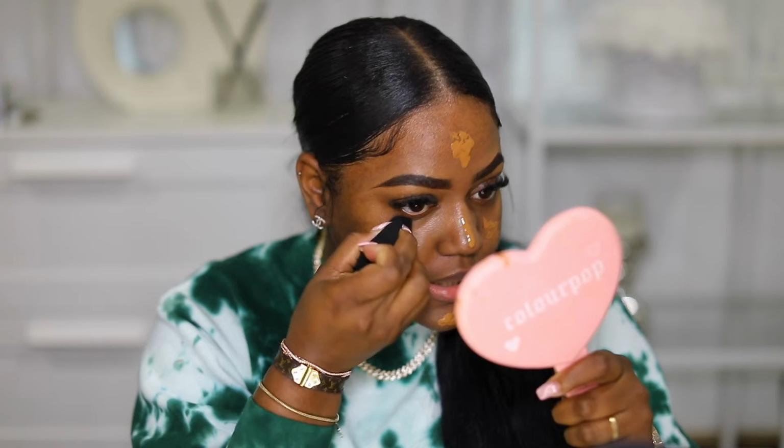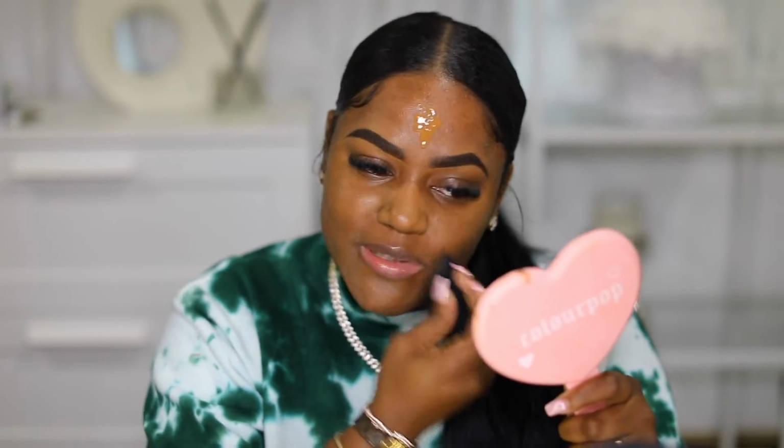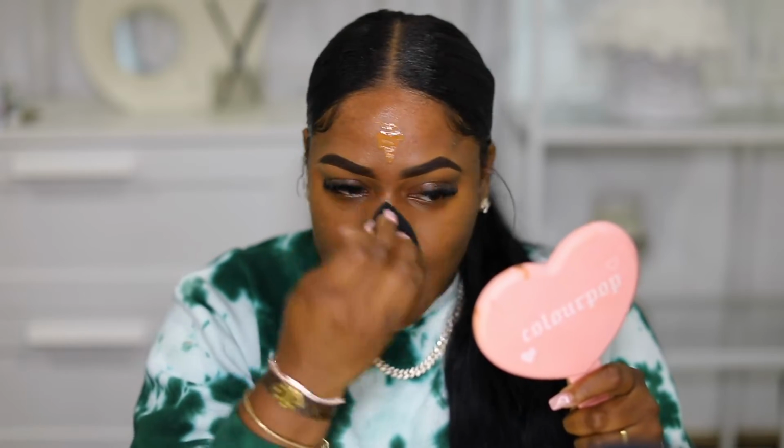I'm just gonna blend it in like I would normally blend my concealer. I skipped primer because I felt like that was not really necessary if I'm gonna be choosing just 5 products. I feel like primer was not gonna make the cut, y'all. So that was an easy skip for me.